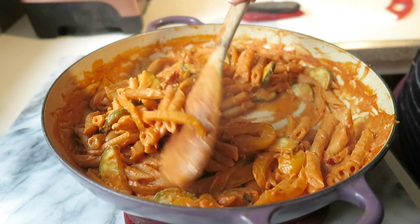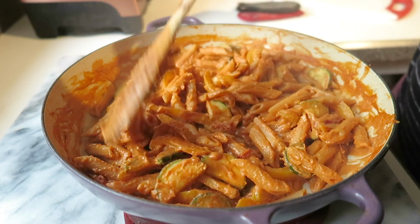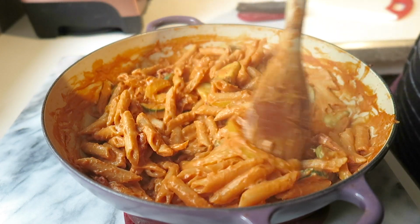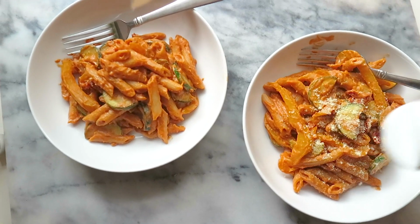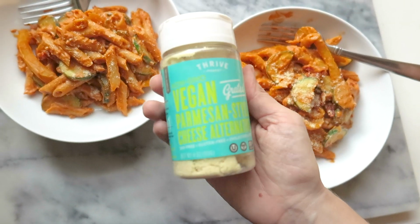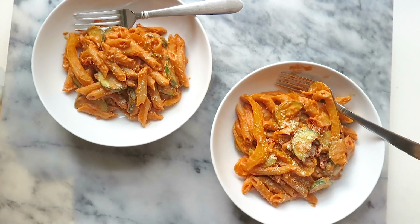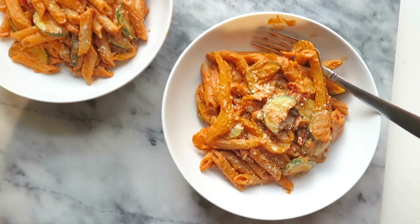Once everything's mixed in, it really doesn't look that pretty, which is unfortunate because it tastes so ridiculously good. And I love how the sauce just kind of coats everything and tastes so great. I topped ours with a little bit of this vegan Parmesan cheese that I got from Thrive Market, but I've also seen similar brands that have it as well.